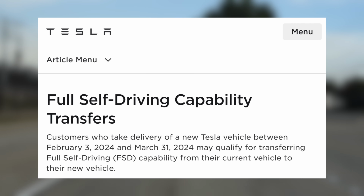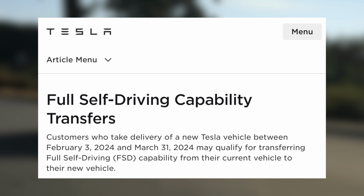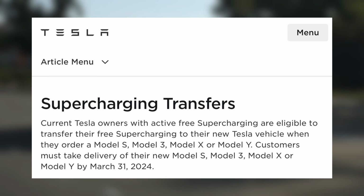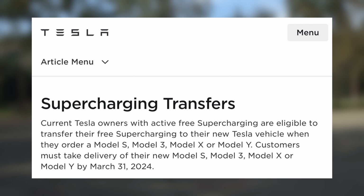If you have FSD on a current Tesla, you can transfer that capability over to your new car free of charge from now until the end of March. If you have unlimited supercharging on a Tesla, you can transfer that perk over to your new car free of charge from now until the end of March. On top of that, if you buy one of these cars before the end of March, you will receive 5,000 free supercharger miles and an additional 5,000 for trading in a vehicle. Those stack on top of federal and state tax credits.